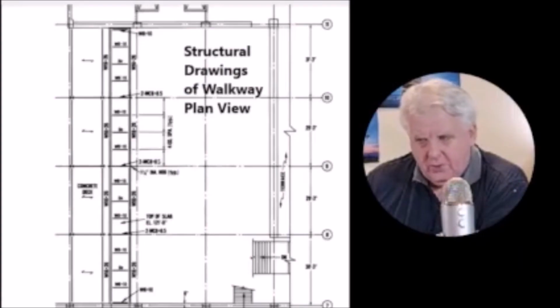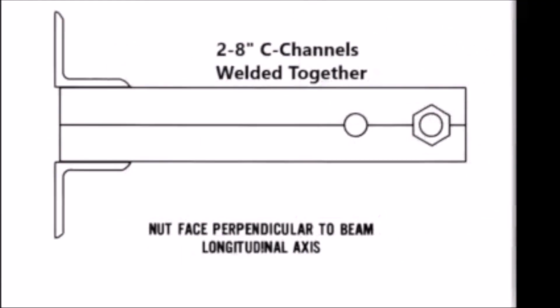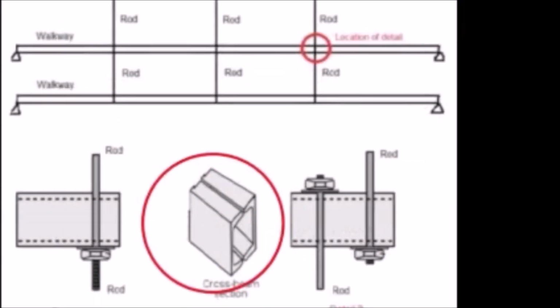And here's the structural drawings of the atrium walkways. And the walkways were to be supported by an I-beam across underneath, with the metal pan decking and concrete poured on top of that. And then they were supported by those rods on the right-hand side. And the rods would go through 2 8-inch C-channels, which were welded together. As you see down here, those 2 C-channels welded together, and the rod would go through that.